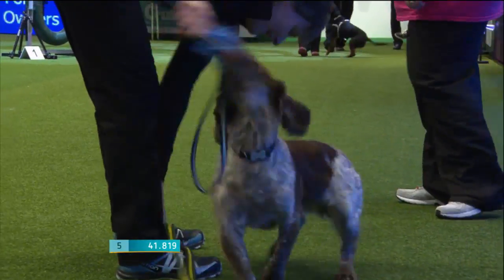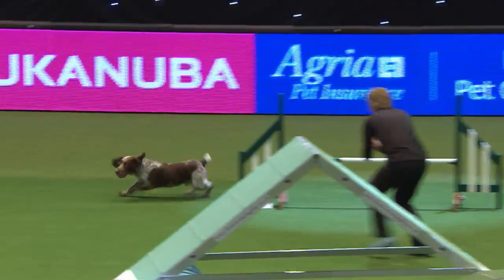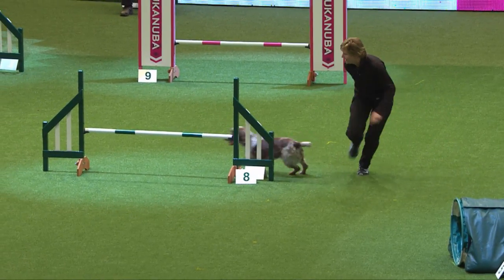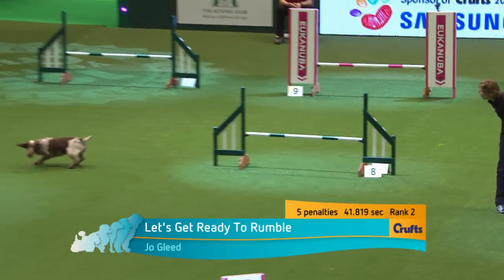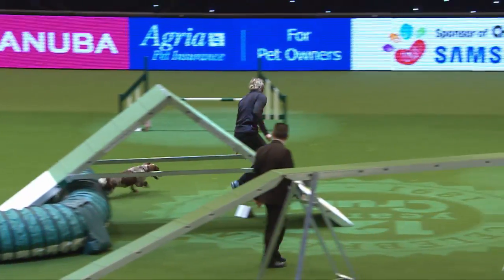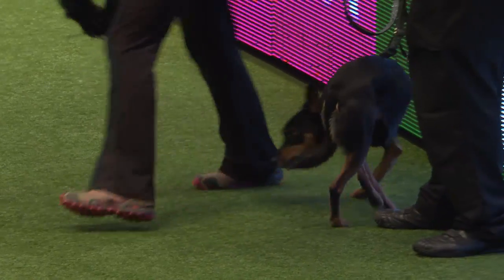It is, but she had 5 faults, so then she really has to push it. So here we go, coming towards the jump. The dog says, have I gone wrong? What do you mean have I gone wrong? And then, of course, there's a little bit of confusion, but she recovered it really well. And as I say, the first 2 have been eliminated. There are only, I think, 8 or 9 dogs in this competition.